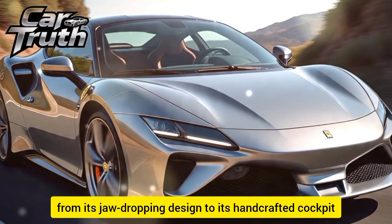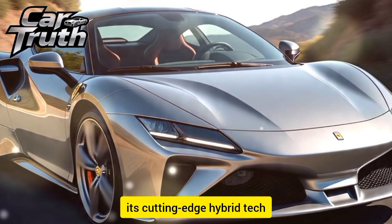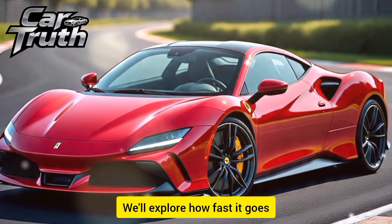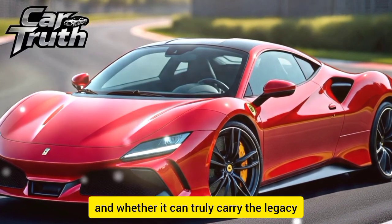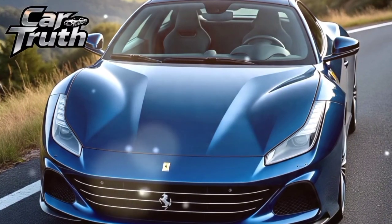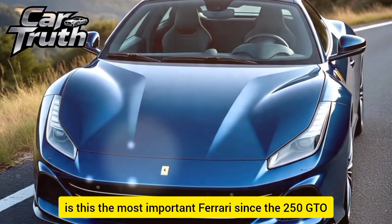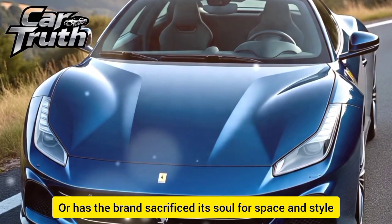From its jaw-dropping design to its handcrafted cockpit, from its track-shattering performance to its cutting-edge hybrid tech. We'll explore how fast it goes, how it handles, and whether it can truly carry the legacy of Maranello into the future. And by the end, you'll know. Is this the most important Ferrari since the 250 GTO? Or has the brand sacrificed its soul for space and style?